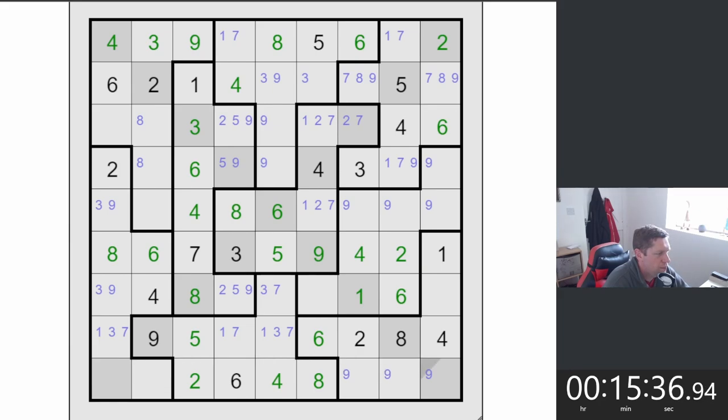One, two, three, no. Three and seven, three, seven. Eights have to definitely go there. Ones and sevens are already in this block here somewhere. Three can't go there or there. Three's got to go there in that block. Fours. Five. Seven.